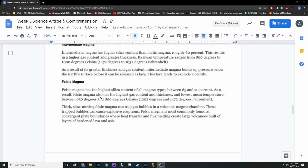Okay, then we have felsic magma. Felsic magma has the highest silica content of all magma types, between 65 and 70%. As a result, felsic magma also has the highest gas content and thickness, and the lowest mean temperature. So again, this one is cooler, but it's even thicker. Instead of potato soup, I'm trying to think of something thicker than potato soup, but it'd be a lot thicker.